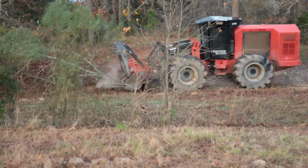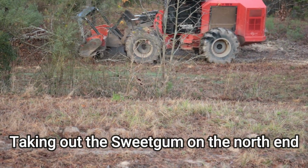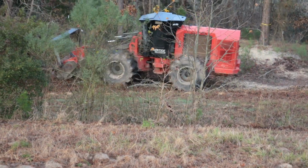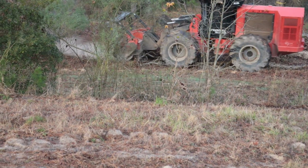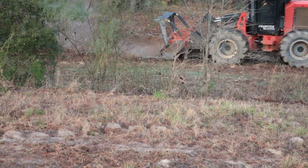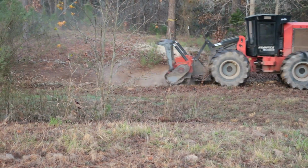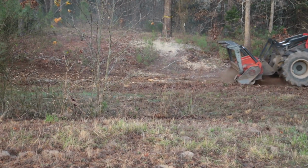So before he started, Jesse, the driver, and I walked around and identified the trees that I wanted to keep and the ones I didn't. Definitely the ones I didn't want to keep are the Sweetgum trees. A lot of the cedars need to go, a lot of just the young underbrush and sapling junk needs to go, but we are keeping, of course, the pine and a few cedars and selected oaks that aren't in the way of potentially where the handling facility might go.